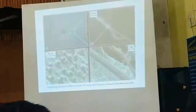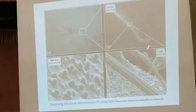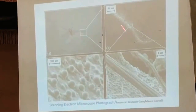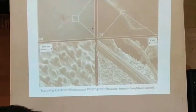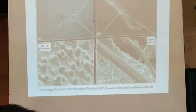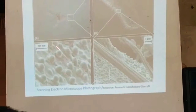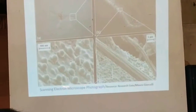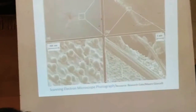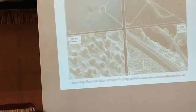This is the same picture. These spores are seen here, at a height of 50 micron, 50 micrometer size, and 500 nanometer size. So the surface of this has only nanospores of 500 nanometer size. So these insects are using nanotechnology. In other words, you can see.